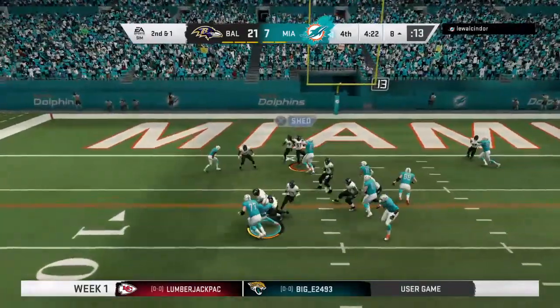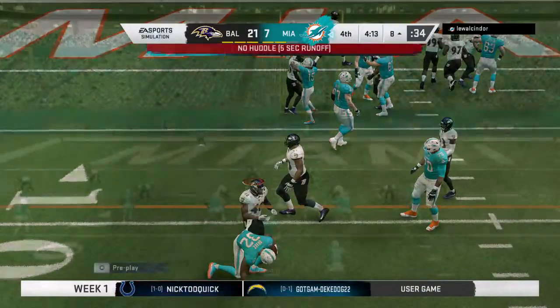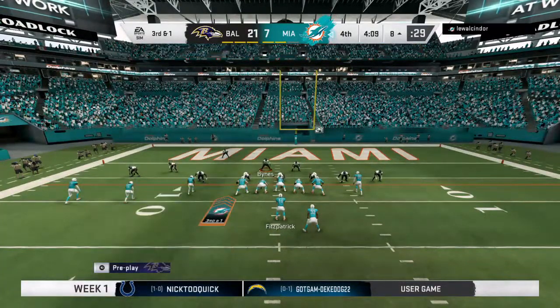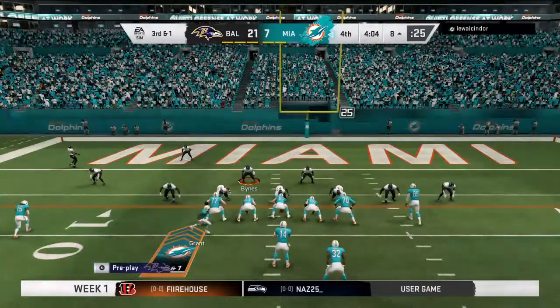Now a draw play with Drake. Trying to run inside, but nothing there. Kenyon Drake on the carry. He was brought down by Patrick Onwuasor. Strong. No gain on the play. Brings up 3rd and 1.